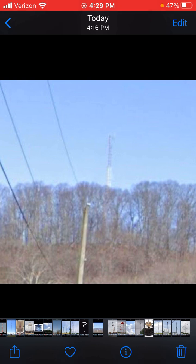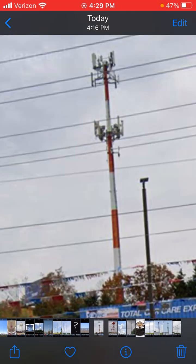And I'm guessing it's this tower right here. Next, yep, it's this tower again. I'm not gonna spread information about this.